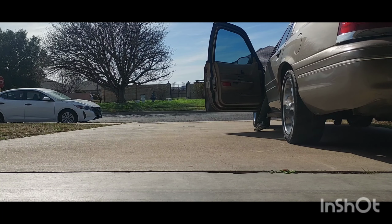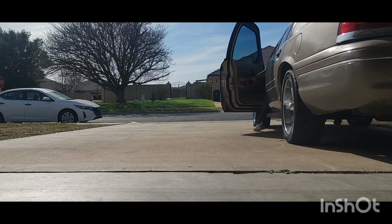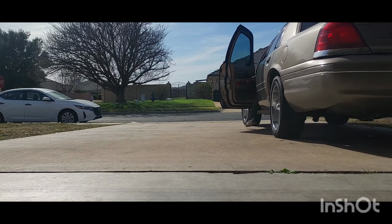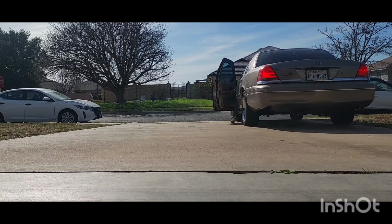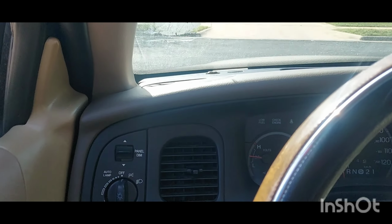All that music and all the exhaust that you hear is not fake. That really is coming from that car. That bass is really hitting that hard. All right, cool. We finna ride this thing around.